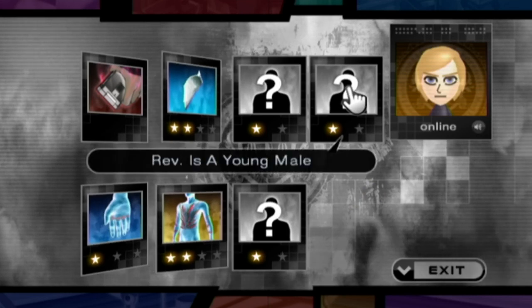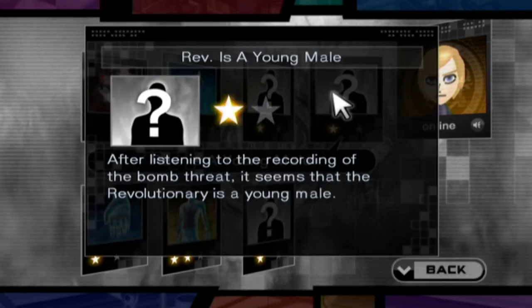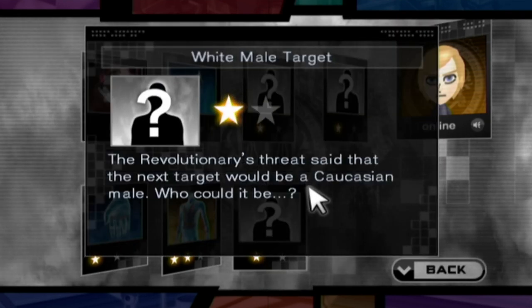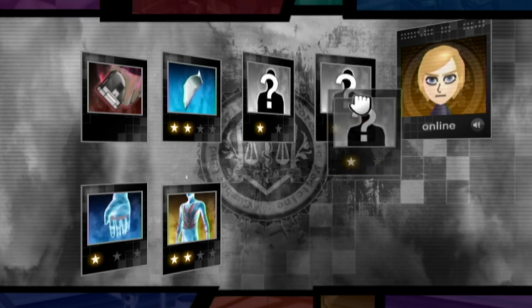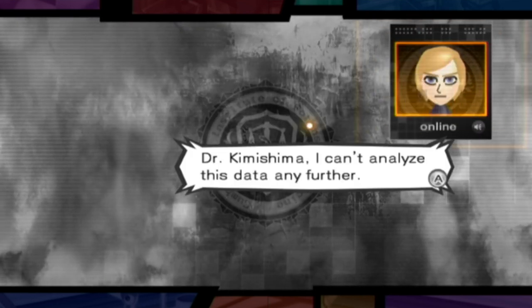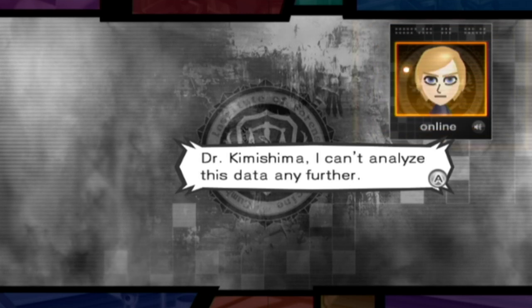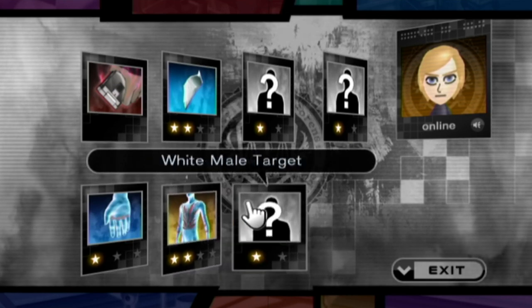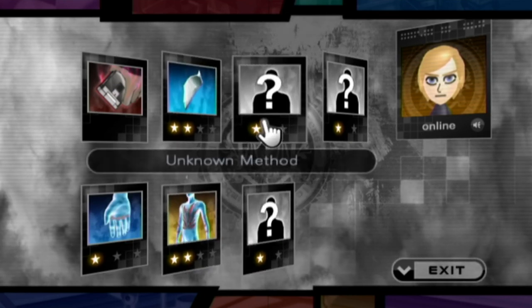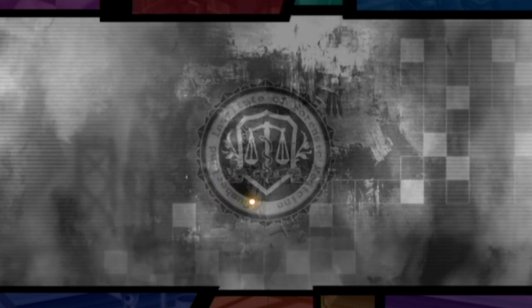Let's see. Maybe connect the dots. Alright, we got Aiden's manager says security has been increased. After listening to the recording, it seems young male. I don't think we have anything else, so we'll just drag these to you, just to see if you can give me anything. It says you cannot. Nope? Okay. Well, now that we know that, we don't have anything we can go off on this. Unknown method, along with the close-range explosion? No? Okay.